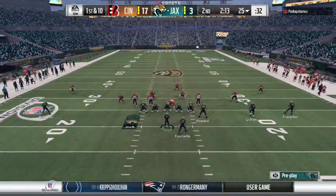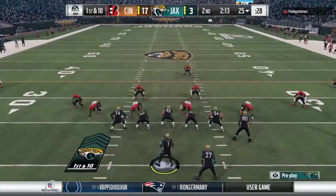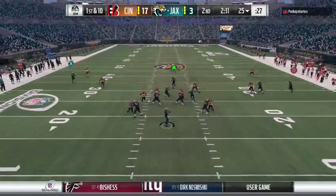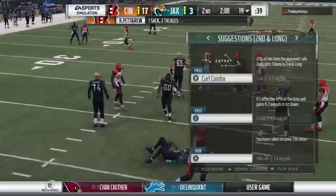And with this deficit, you can't have too many more drives like the last drive where you had to punt it away. You know what I would tell my offense right here? The punter doesn't exist. The Bengal pressure gets him that time. Down he goes.